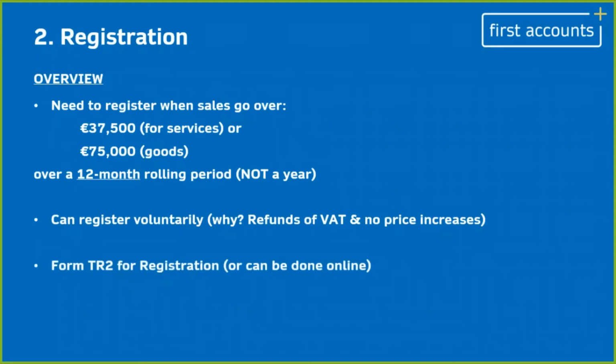So how to register? Well, you can use form TR2, and this is available on the Revenue website. This is about a 6-page document that you fill out, and you can email into Revenue, or you can post it into Revenue. Or you can do it online if you have a ros.ie account, and I'd highly recommend you do it online because it's a lot easier and it's a lot quicker and a lot easier to get registered online.